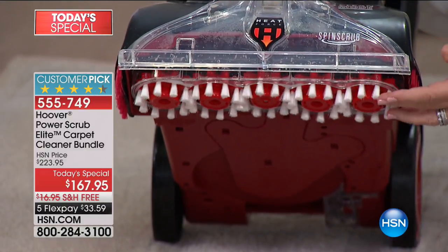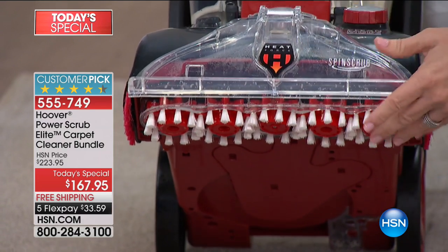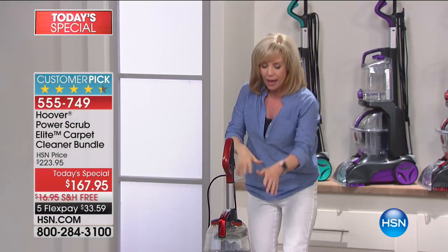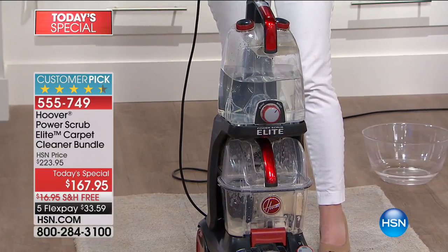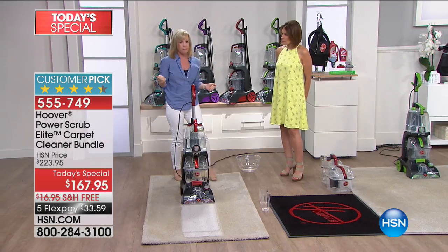Adjust to any type of carpet that you have or any height. They're flexible, they pop out when they get dirty. And then again, your tanks are 25% larger. They hold over a gallon. It separates your clean water from your dirty water, so the tanks never ever mix. And then the dry time now is the fastest ever, in 45 minutes.